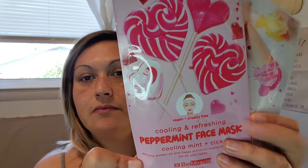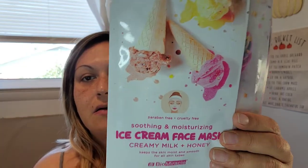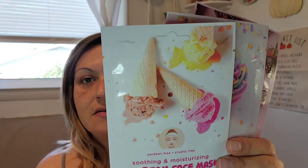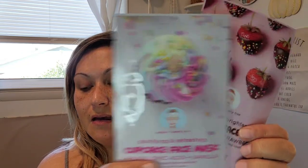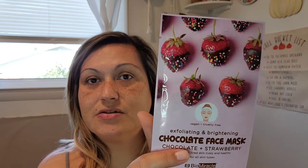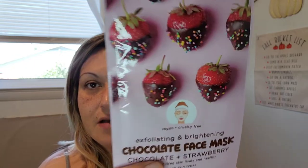Now whether they're good or not, I don't know. I haven't tried them. I will try them, maybe not. I'm thinking of maybe just giving them away because they're so cute. But they're by BioMiracle, single sheet face masks, and look at the packaging on these. You've got your peppermint face mask, ice cream face mask, cupcake, and chocolate covered strawberries. A chocolate face mask. Look how yummy that is.